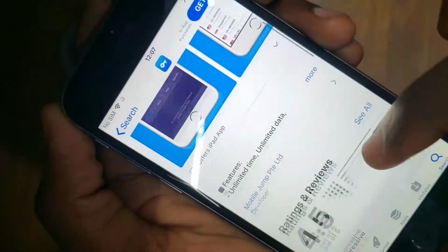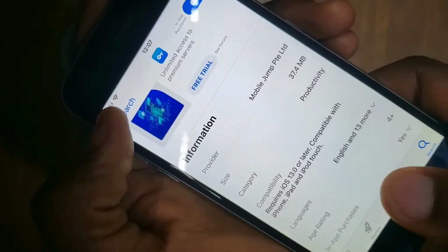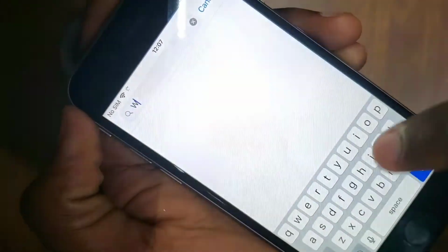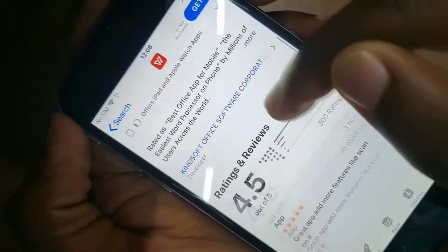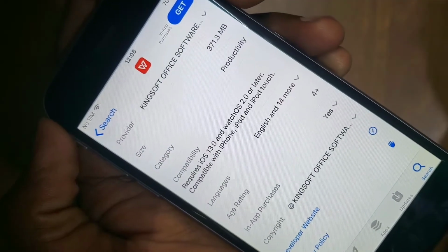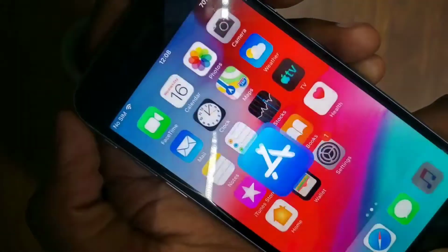As you see, I can't install Google Chrome, I can't install Secure VPN, even some apps that are basically needed to use a phone, like WPS, don't work on this phone. If you're to open a document, and WPS is one of the best document reader apps on the internet, you have to look for another site or another app that will work for you. That's the main reason why you shouldn't buy this phone.